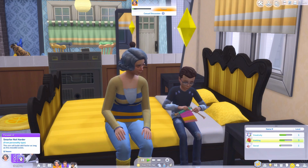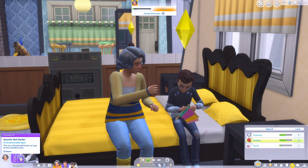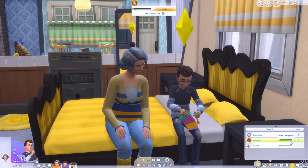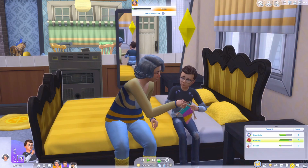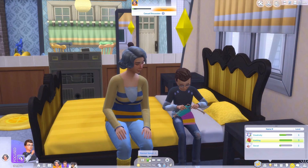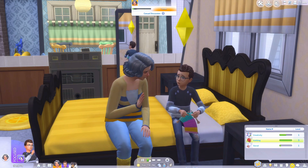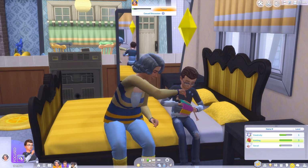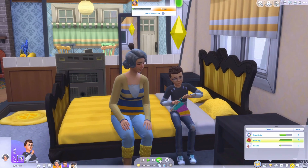Oh, okay, so he is getting a focus moodlet, but that's coming from his personality type. So he's focusing on his knitting. He is actually already level 3, so this is going very quickly for him. I'm not really sure, in the grand scheme of things, how easy it would be to max out this skill, because like I said, he's already at level 3. I'm assuming that he's getting a boost because she's helping him, and so he's gaining the skill a little bit faster.